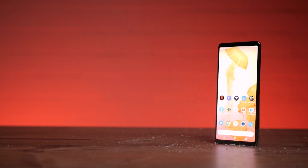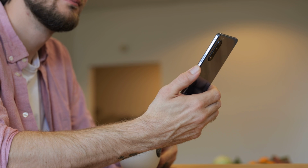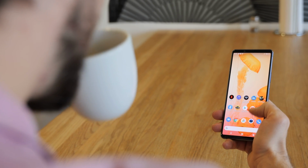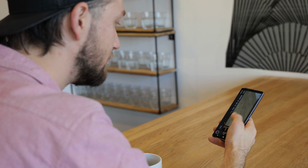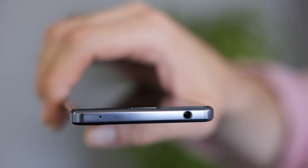The Xperia 1 Mark II has, like every modern smartphone, a USB-C connector. You can unlock the phone via fingerprint scanner, which is built into the power button on the right side of the phone. One thing that you cannot find in most of the new flagship phones is an audio jack. The Xperia 1 Mark II still has one, which we consider as a bonus point.